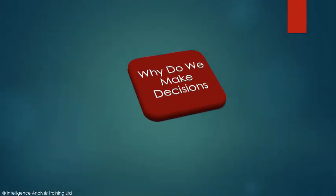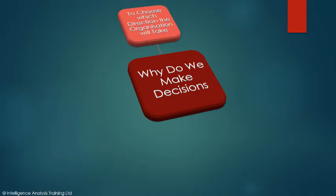Why do we make decisions? We've demonstrated that decision-making is something we all do, and for the most part we do it effectively in our personal lives. Considering our working environment, if we ask the question, why do we make decisions, there are essentially three circumstances in which we might make a decision. To choose the direction the organisation will take. These are usually top-level decisions made by the command team, the force's senior managers.